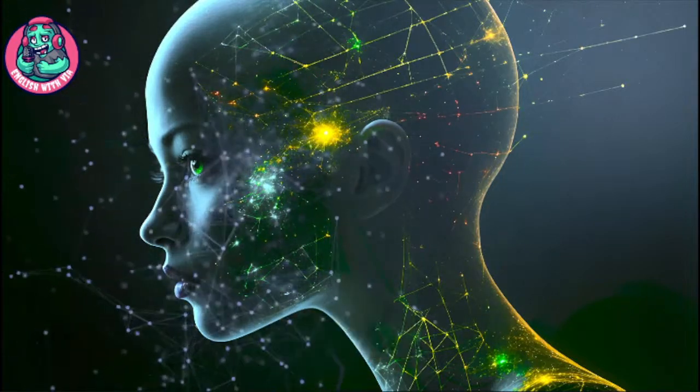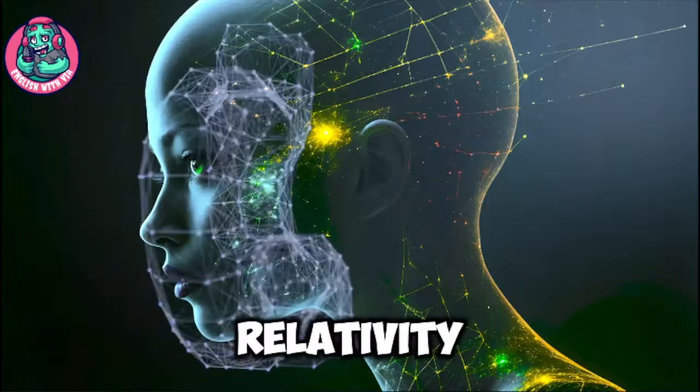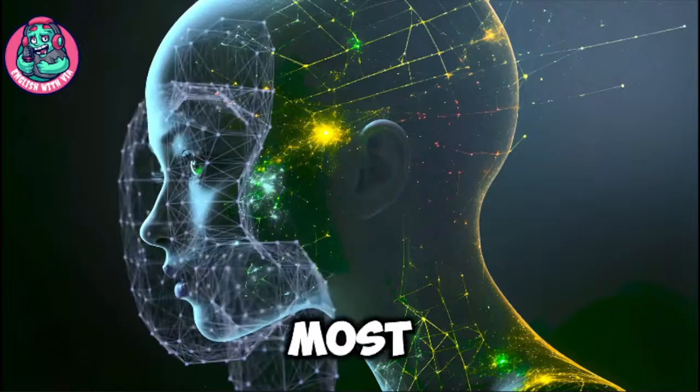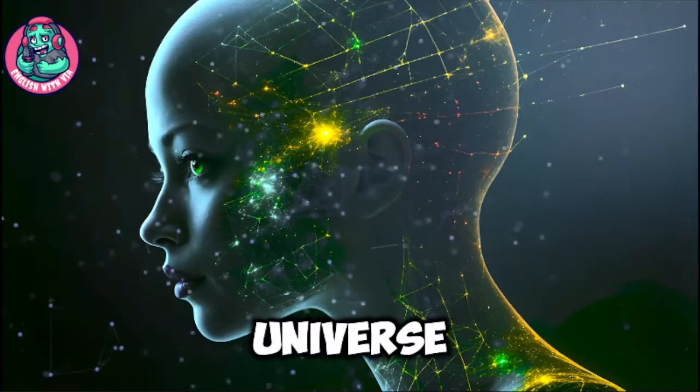A black hole is a region of space-time where gravity is so strong that nothing can escape, not even light. Black holes were first predicted by the general theory of relativity, and they have been observed by astronomers many times. They are one of the most mysterious and fascinating phenomena in the universe.